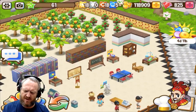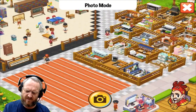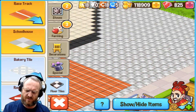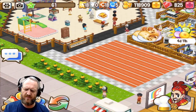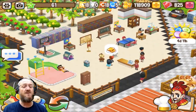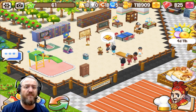Floor pieces, okay. As you can see, there's the grey tile there, which does look very nice, if I do say so myself. It looks very pretty. And if I go to the floor tiles, you can see what it looks like. And there is the actual running one as well. Again, very nice. So floor tile pieces, you've got everything you can have a look at except for the fountain on my restaurant. Right. Okay.